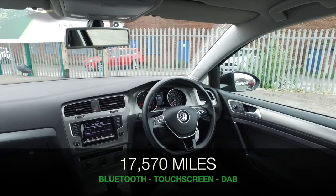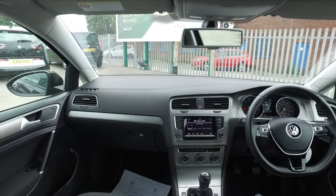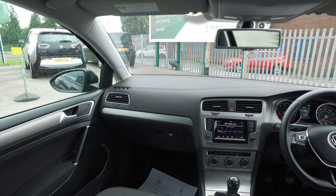Inside will not disappoint either, with a very comfortable cabin. This has touchscreen, Bluetooth, and adaptive cruise control.